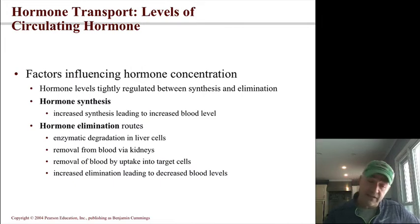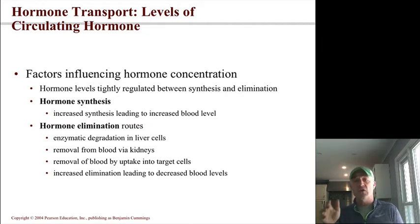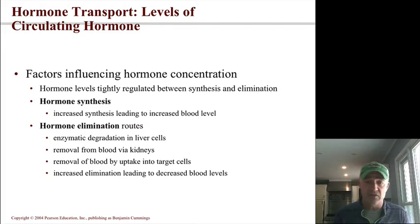And again, there's a number of different things that can influence how much of a particular hormone is in there. Obviously, the big thing is how much are we making. So more synthesis means more in the blood, which means a higher blood level. But we're going to see these hormones are removed from circulation in a number of different ways, much like neurotransmitters are removed from the synapse in a number of different ways. So we are going to have things like hormone elimination through enzymatic breakdown. The kidneys are going to filter a lot of this out. It can be taken back up by certain cells, or taken into target cells. And again, any of these mechanisms of elimination are going to decrease the blood levels, and once the signal is sent, it's not going to stay out there indefinitely.